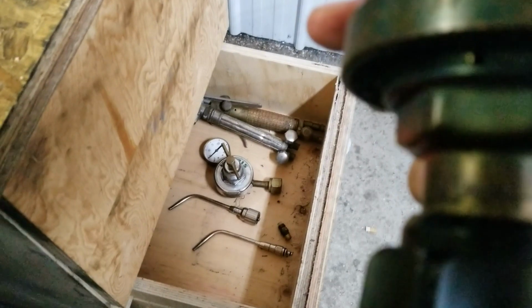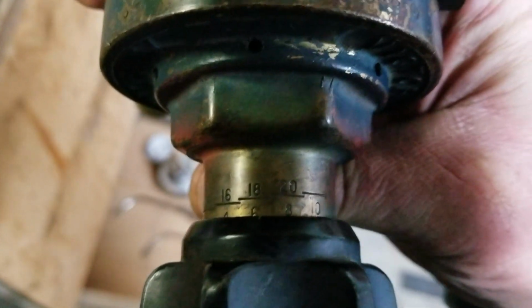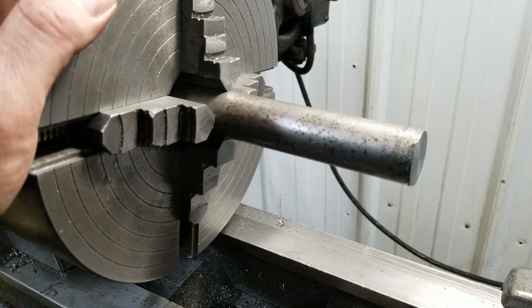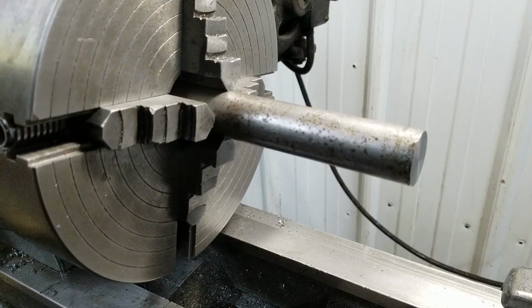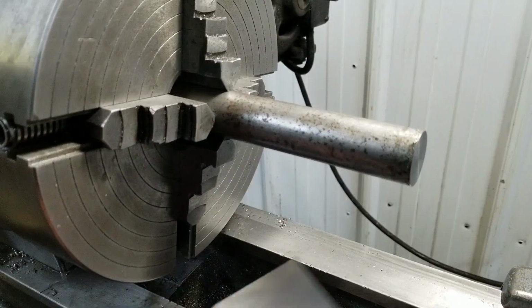So yeah, I just thought these were kind of cool. They got the graduations right there. It's weird. So yeah, actually, I think I have a new favorite tool. My little protractor here. It saved my ass today.